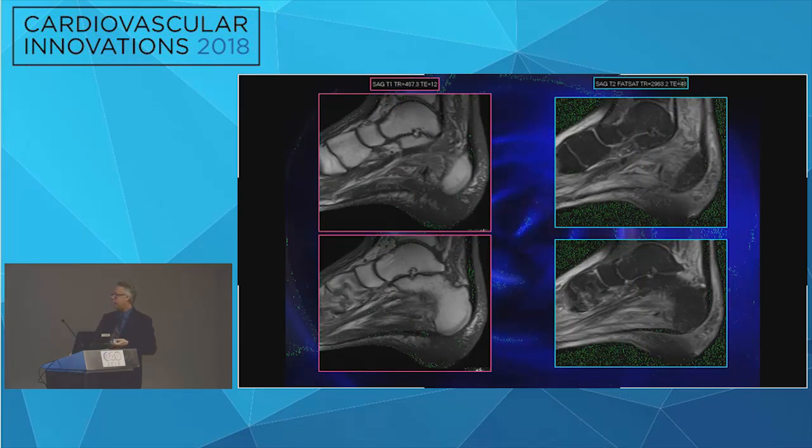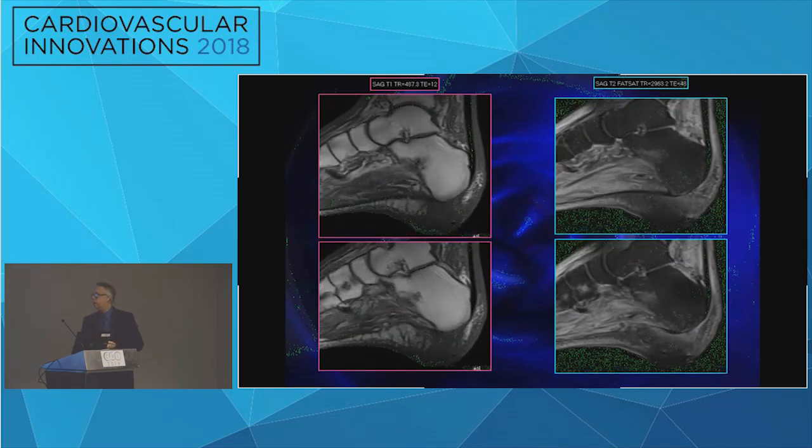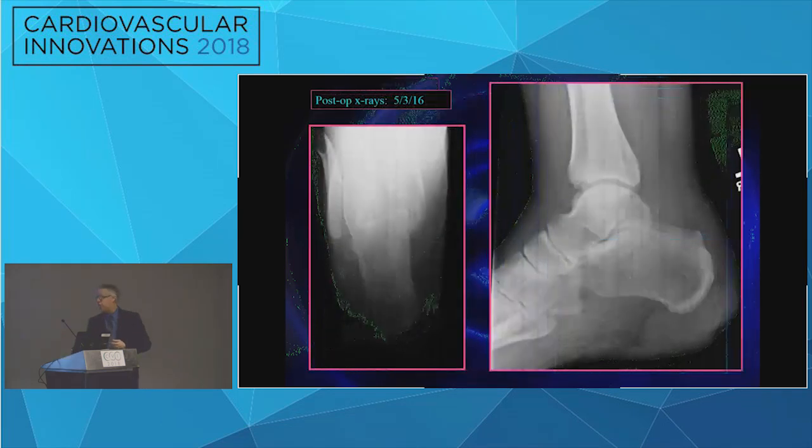He went back for another operative debridement, and here's just the sagittal cuts where you can see the same thing. The T1 weighted image never demonstrates anything consistent with osteomyelitis, even though there's significant inflammation from the skin to the bone, and maybe a little bit here, subcortical, but it's not that impressive. So this guy was managed on antibiotics, and I actually got lucky.